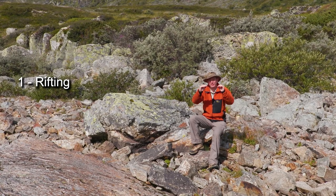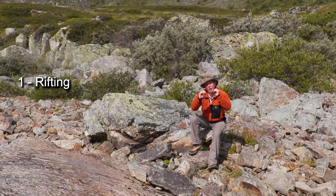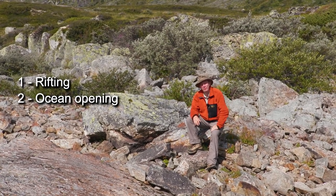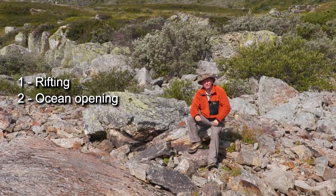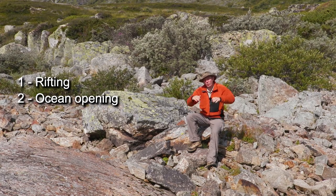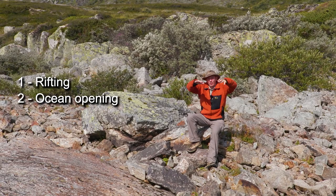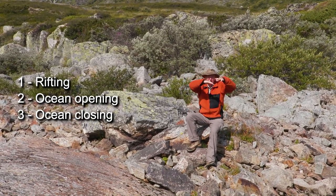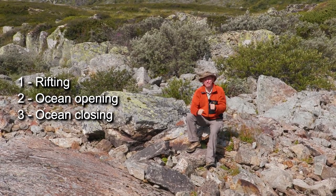And then we get to the stage where we actually start to form an ocean. And in many ways, that's happening today in the Atlantic, where we form the North Atlantic with Europe and America splitting apart. But after a while, the ocean gets bigger and bigger, and then it starts to close in on itself. And that's the third phase, this ocean subduction and death of that ocean to the final collision point.